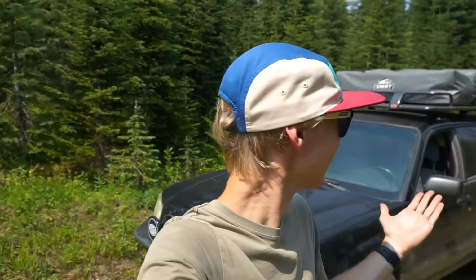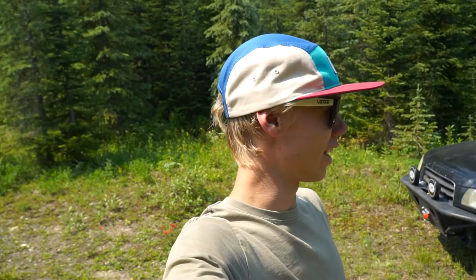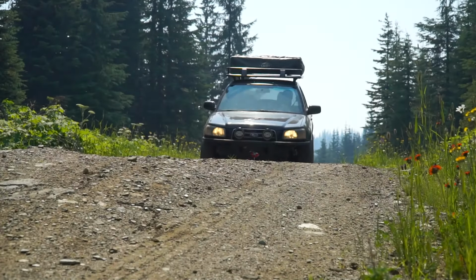Well, this isn't really the mountainous part of BC, so this is the top, I guess. There is not much out here besides just a little spot to pull over and a spot to turn around and go back down the hill. So that's exactly what we're gonna do. We're gonna head back down the hill and maybe get a little bit of those side roads rather than just taking the forestry road all the way down. So let's get it.